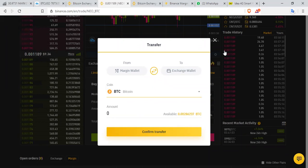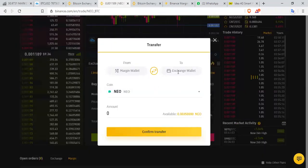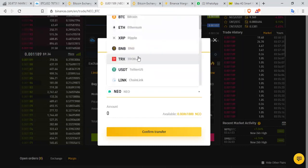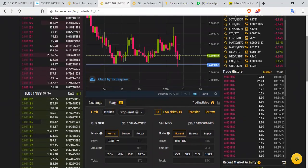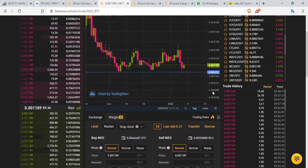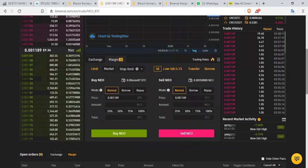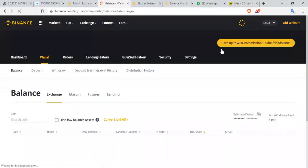Let me transfer this. Okay, I'm having this. Let me transfer. Let me take it one more time. Okay, let me just use this, and let me use new for example now. Basically, I'm just showing you how you can short altcoins so that you don't panic when altcoins are dumping. So let me quickly go into the margin wallet account here, and I'll explain.